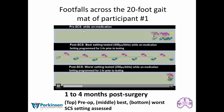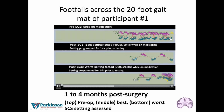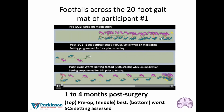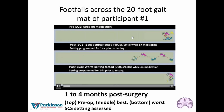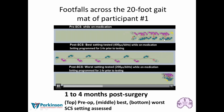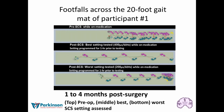So this is our first patient. This is footfalls from our gait carpet. If you bring your attention to the top here, you'll see that before surgery, he was able to take steps, but the step length is very small. And you can see there are freezing episodes. The red lines show the change in pressure, and the green line is the estimated center of mass. When he's freezing, the red lines just keep going backwards and forwards between the 2 feet, because the next step wasn't able to continue.